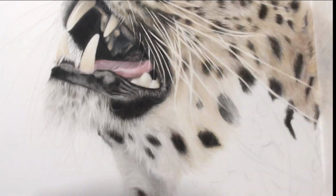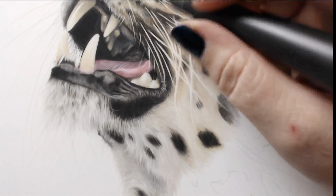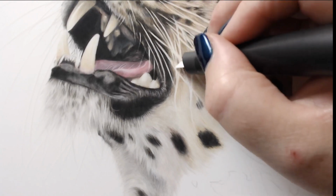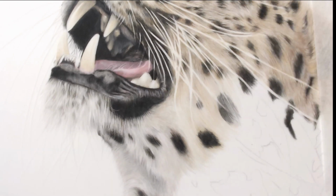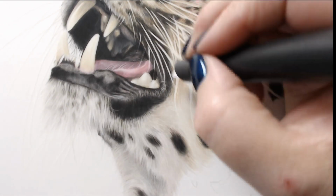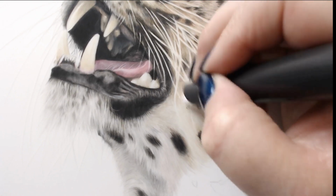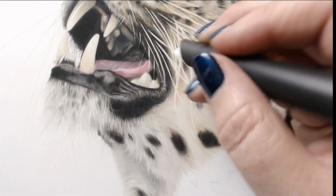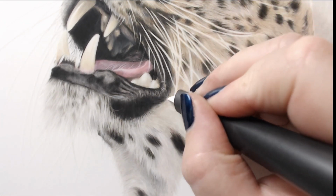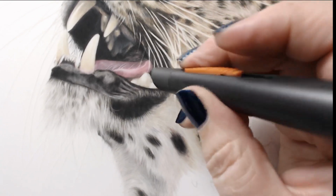What I did with this one is I actually did all of the fur first. I put all of the fur in first, and I didn't even think about where the whiskers were. Then once I got a few layers of fur in, not totally finished, I took the Tombow and just rubbed out the whiskers in the particular line where they needed to go. Nice smooth flow. I used the Tombow like a pencil, and I just whisked them out.